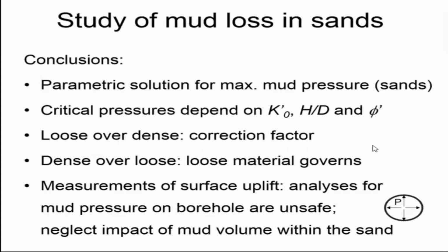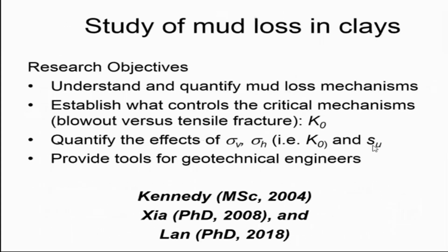And the reason for that is it's completely ignoring the volume of fluid that's been injected into the sand. And it's that volume of fluid, and we sort of saw that in the experiments, that's precipitating all of this movement. So if you're very concerned about deformation, do not use this type of technique to make an estimate of how much deformation is going to occur.